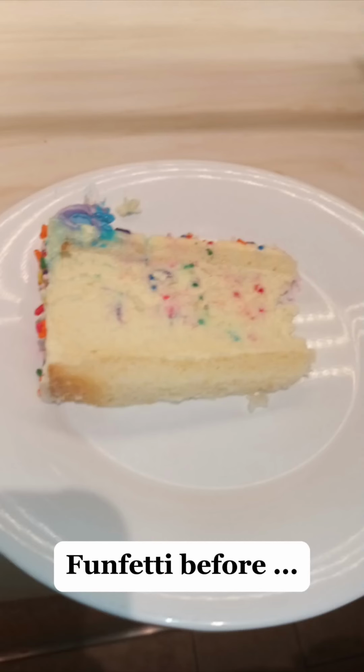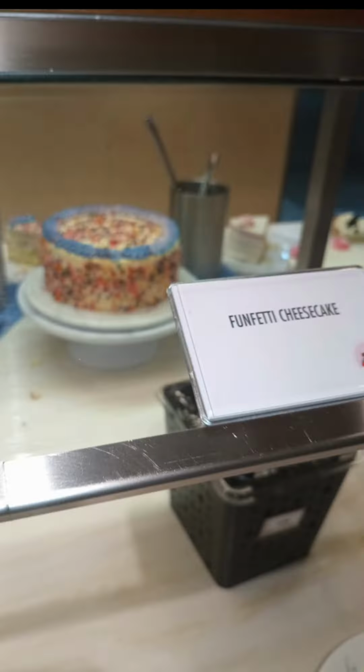The first thing I did notice is on embarkation day, a lot of people head right to the buffet and look for the funfetti cheesecake because you guys know that's only available on embarkation day. And what it is, it's a layer of regular vanilla cake, and then there's a cheesecake with the sprinkles mixed into it, and it's just really, really delicious.